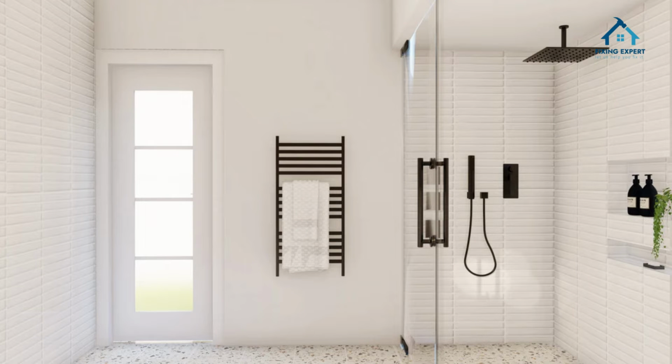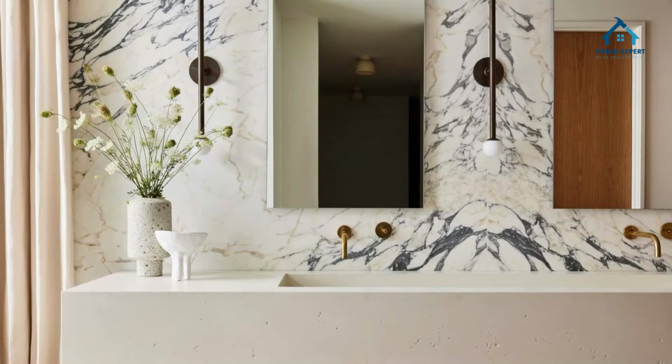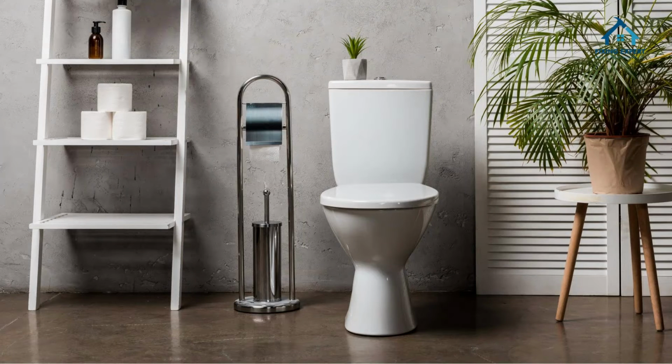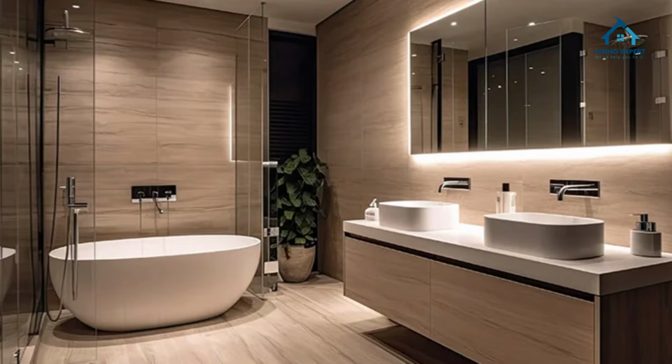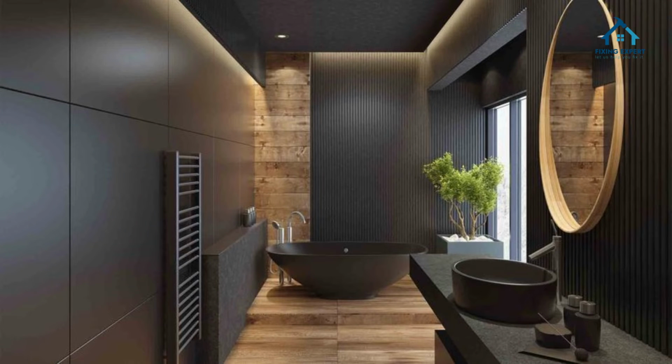Adding warmth to your bathroom is a key trend for 2024, and one way to achieve this is through warm metal accents. Say goodbye to cool stainless steel and embrace warm tones like brushed brass, copper, and gold. These accents can be incorporated through faucets, cabinet hardware, or even in the framing of mirrors, creating a luxurious and inviting ambience.